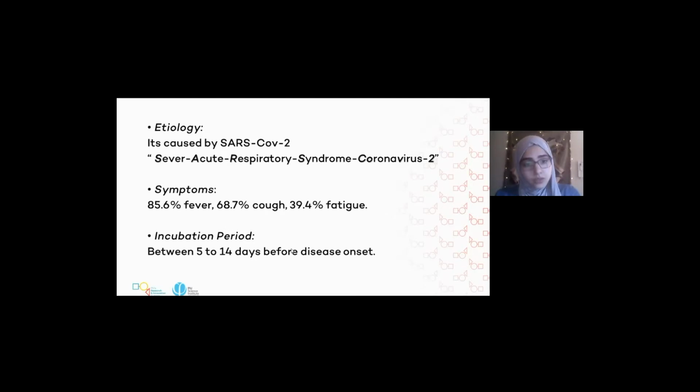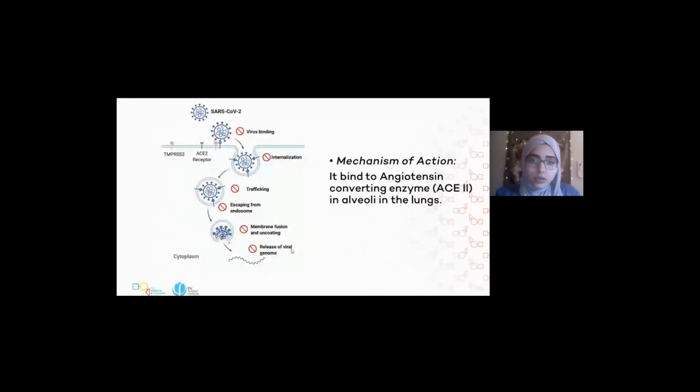The most common symptoms for this disease are fever, cough, and fatigue. There are less common symptoms, like sore throat, headache, vomiting, abdominal pain. However, all of those symptoms could evolve into septic shock or even organ failure, like kidney, heart, and lungs. That's why it will lead to death eventually. The incubation period of this virus is almost 5 to 14 days before even the symptoms appear, which makes the disease very dangerous for us.